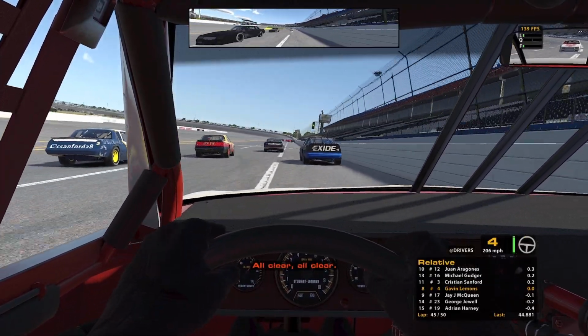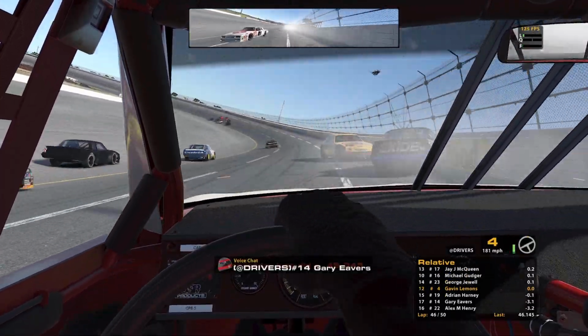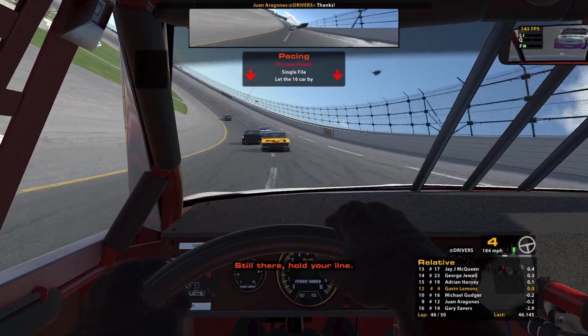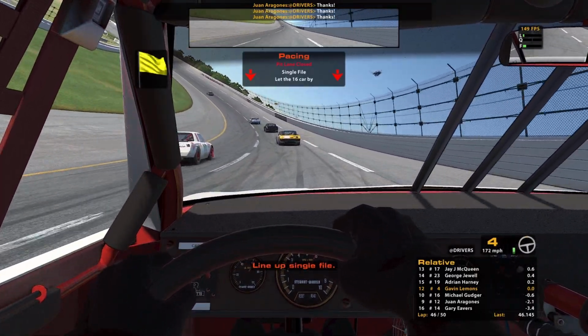All clear, all clear. Now we just have to hope they wreck. You got one inside. 5 left. And of course, right in frickin' front of us. Backing into 1. 3, 4, 5. Still there. Hold the line. All right, man. Caution is out. Line up single file. That'll probably end it. Your road is closed.